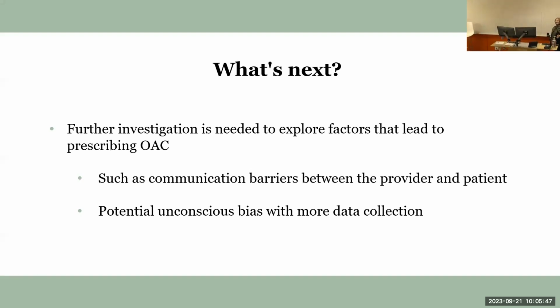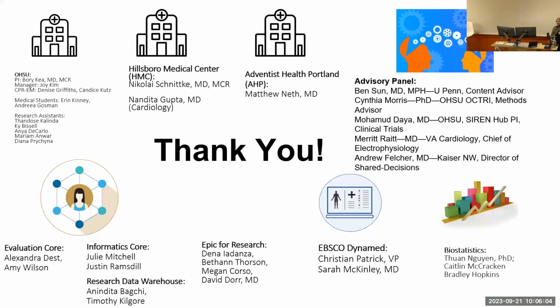What's next? We need to further investigate what other factors play a role in how physicians are prescribing to patients. There could be some communication barriers between provider and patient, and some potential unconscious bias. That could all be done with more data collection.